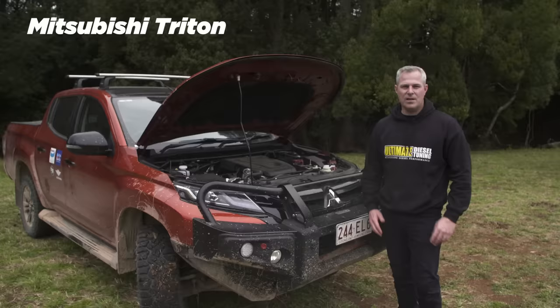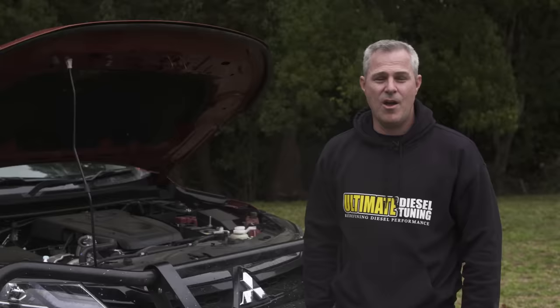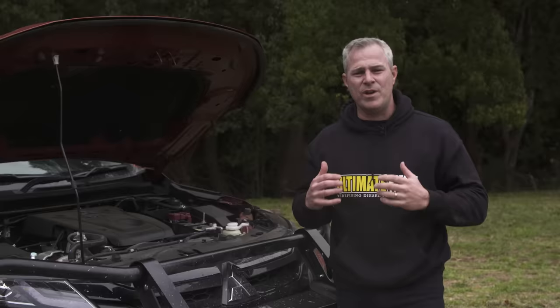So beside me is the Mitsubishi Triton 2.4-litre engine. This is a single turbocharged four-cylinder, and it's a great platform that Mitsubishi have been running for 6 years in both the MQ and MR Triton. Overall, this Mitsubishi Triton engine is really reliable. Over the years, we have seen a couple of issues with the vehicle. One in particular is the intercooler pipe gets a little crack under the front here, and what that causes is boost leak. The car runs a lot richer and tends to fill up the diesel particulate filter. A really easy fix and not a major concern.